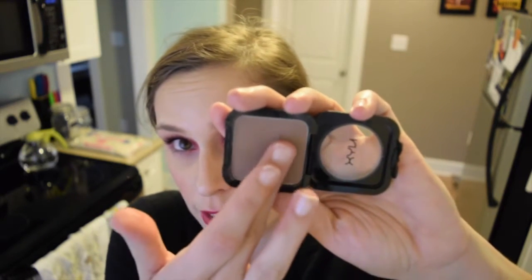Okay, two more products. This next one is NYX Taupe. This is the blush that everyone uses as a contour. Granted, this one is a newer formula than the ones everyone said to get, but I mean, it's cool tone. It's super powdery. I don't know if you can see all the powder that just got kicked up. But it's very soft. I think that's why it's crumbly.